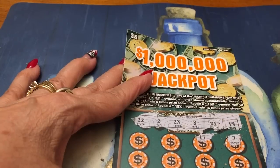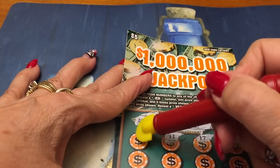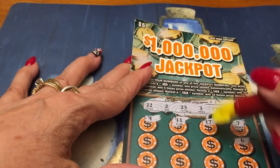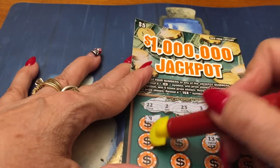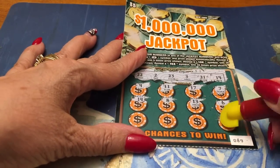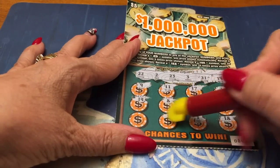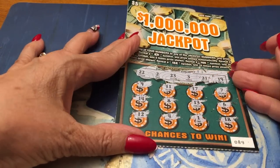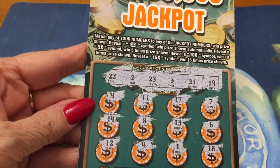7, 17. I see a pattern here. 11, 9, 6, 13, 8, 14, 18, the number one. A 4, we have 2 and 3, and a 12, so it looks like that ticket we have nothing on. Well, that wasn't very exciting.